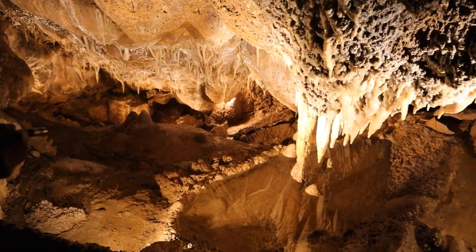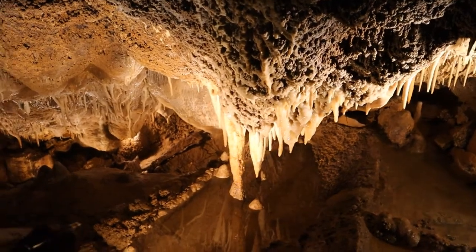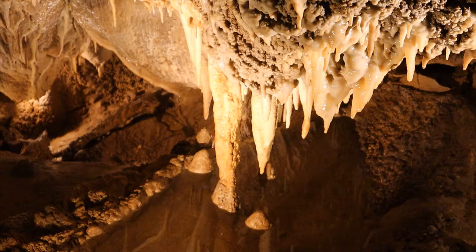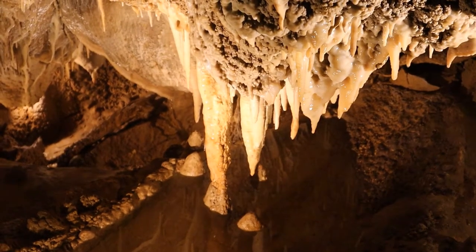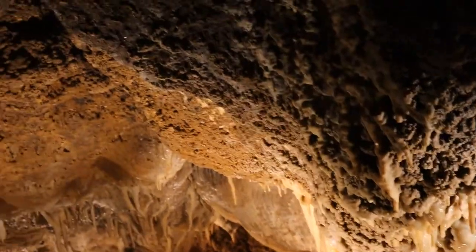Then we have something really neat right here. Very good example of what we call a column. And a column is where a stalactite and a stalagmite meet. Very neat. You know, this is holding up the whole cave. If you believe that, I've got some really good swamp property.